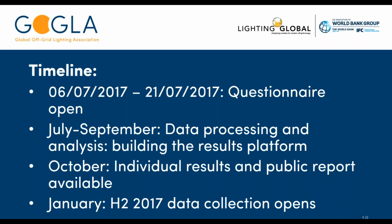It's a pretty straightforward process if you've done it before. If it's your first time, it takes a little bit longer. But we try to make it as easy as possible. Then for a few months after that, together with Berenschot and Lighting Global, we'll be processing the data. So we'll be doing quality control. We might follow up with companies if there's questions that we have. And we'll be not so much building the results platform because it is built now, but we'll be improving the results platform to make it even more useful.